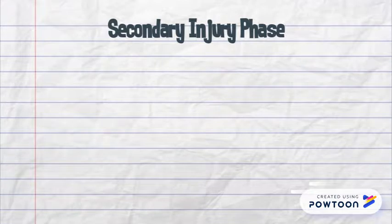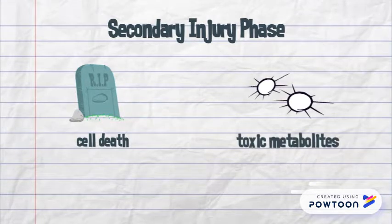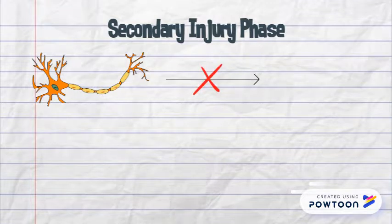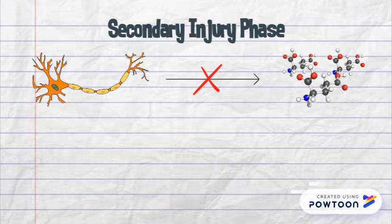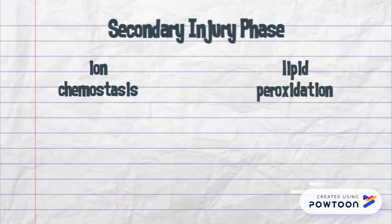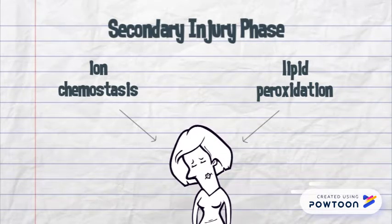neurotransmitter levels. The secondary phase involves numerous destructive pathological processes ultimately causing substantial cellular dysfunction and death, as well as producing toxic metabolites. As the axons are damaged, the transmission of information is impaired, thereby affecting neurotransmitters, specifically glutamate release, causing excitotoxicity. Alongside alterations in ion homeostasis and lipid peroxidation in the affected site, these disturbances cause further damage by activating a subsequent cascade of harmful events.